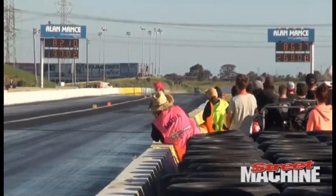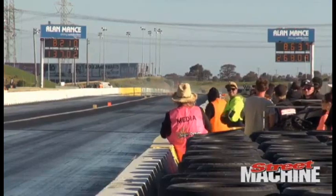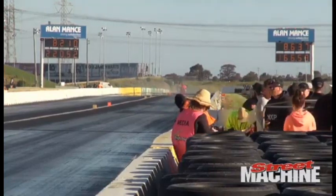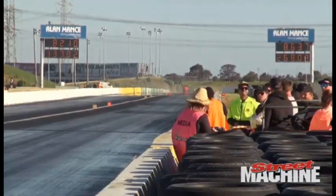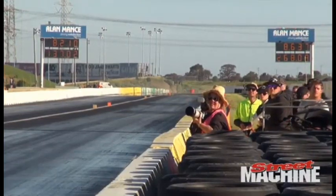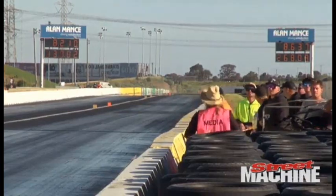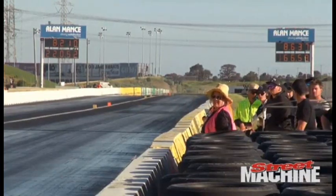863 for the Lexan, 821 for the RX-7 in the other lane. The Lexan went 840 on Monday, but unfortunately couldn't make the drive.